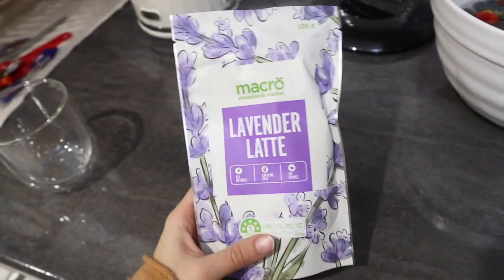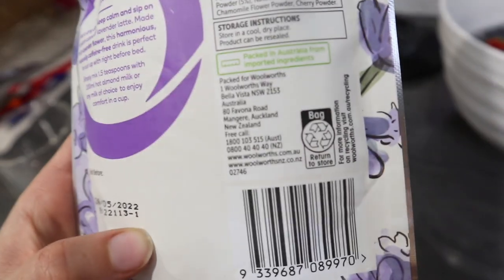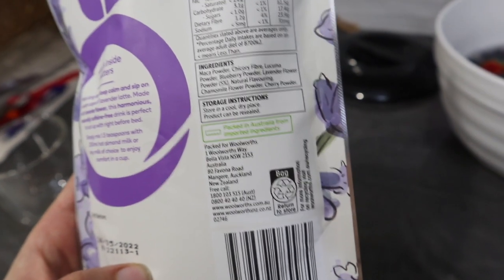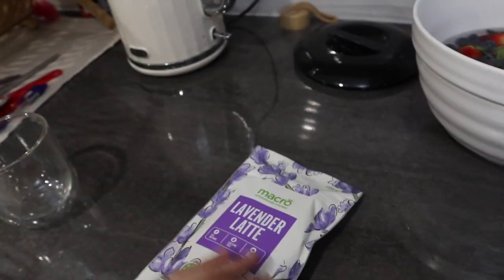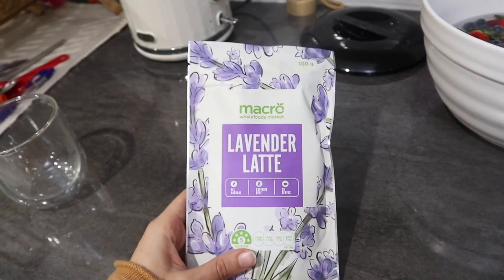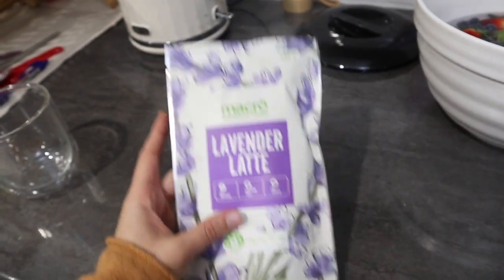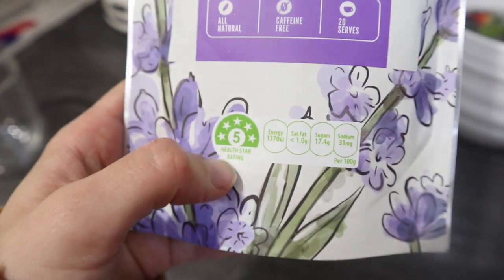So I picked up this lavender latte to try. I'm going to make one of these now, but it basically has maca powder, chicory fiber, lucuma powder, blueberry, lavender, and chamomile and cherry powder. So I thought that would be nice. I really like the Macro brand. This one isn't organic, but I feel like it's still pretty good. It has a 5-star health rating.